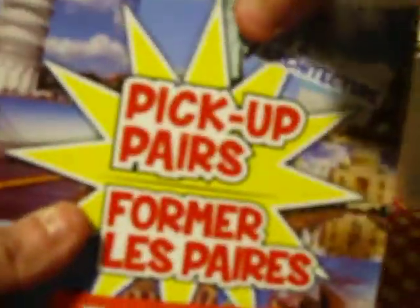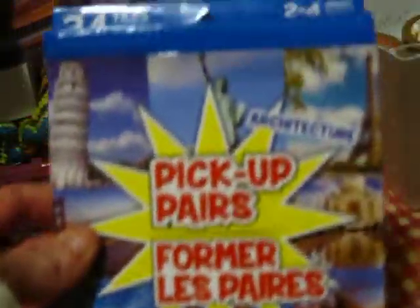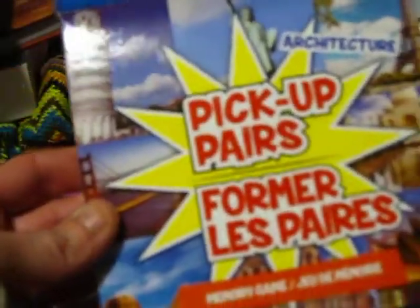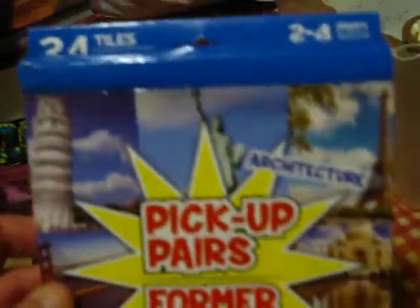Let's Make a Mess with Dawn or something like that inspired me to get these little pickup pairs. Well, that and Jennifer Mullins too. She gets these for the kids to play. But I got them so that I could scrap with them. I can alter them or use them in pocket letters or something. I just got the one with the architecture.